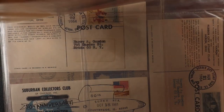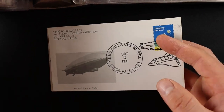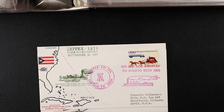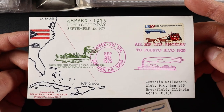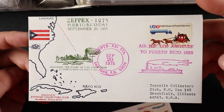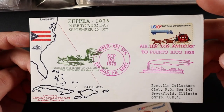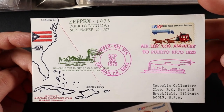There's a couple of covers in here. Let me take these out, I guess. Take a look at them. Alrighty. So, 1975, Puerto Rico Day, honoring the flight of USS Los Angeles to Puerto Rico.